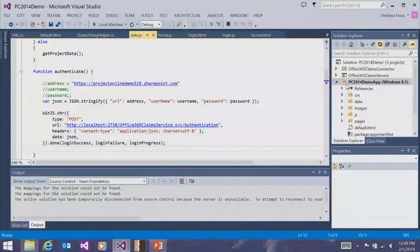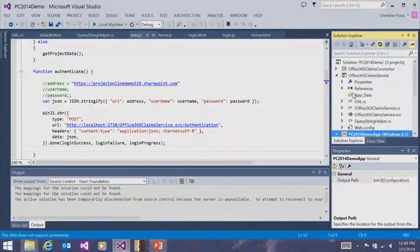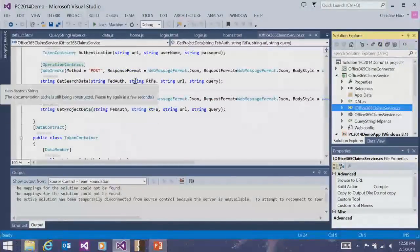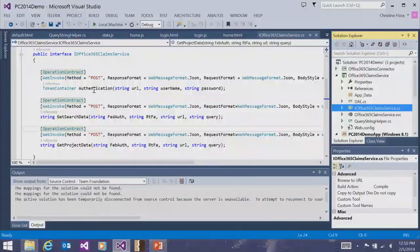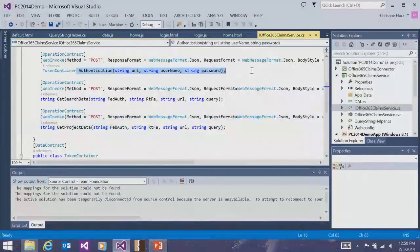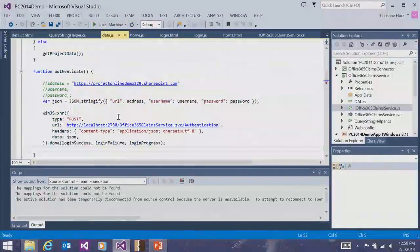So I go out to this web service. Let's take a look at this web service. I told you this was going to get technical. So let's look at the web service. So I have this interface that I added. This project comes with the authentication and the search. But what I added was this get project data. So when I made that XHR call out, it was using this authentication web service to go out. It goes out to STS, gets the token, uses that token to get my cookies down, and then I'm good to go. And you'll see that in practice here in a minute.